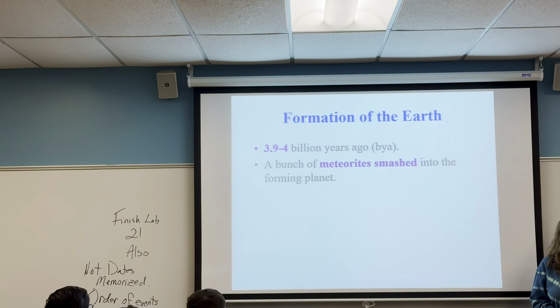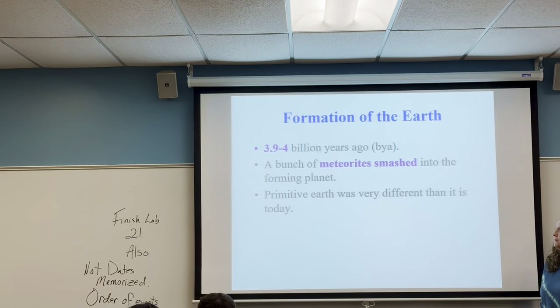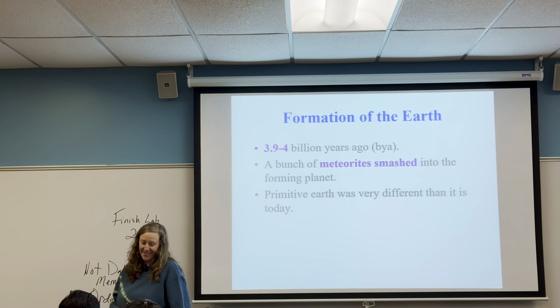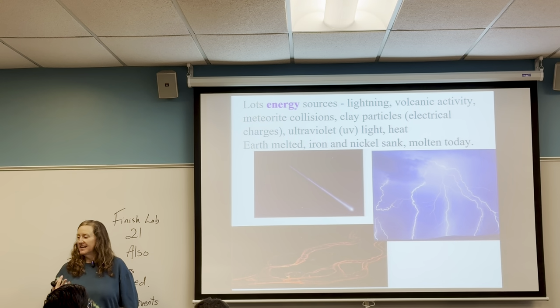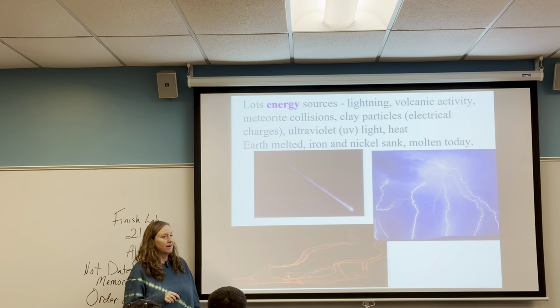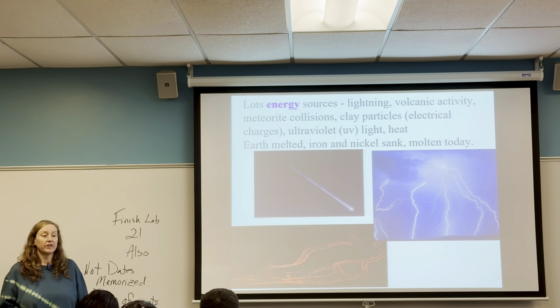The Earth, they believe, was formed by a bunch of meteorites smashing into each other and then orbiting around the sun. Primitive Earth was very different than it is now. Primitive Earth looked like this. There was a lot of activity happening, like lava flows, there were volcanoes, and there was a ton of lightning strikes and meteors crashing. Early Earth was covered in water.